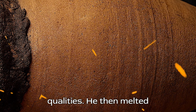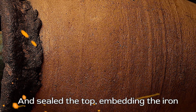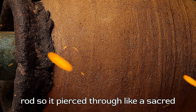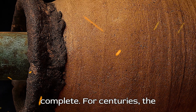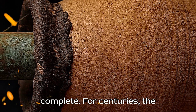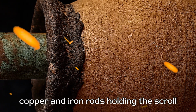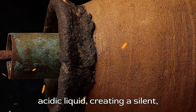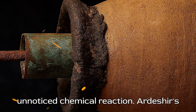He then melted black asphalt, the substance of the earth, and sealed the top, embedding the iron rod so it pierced through like a sacred needle. The vessel was complete. For centuries, the jar would stand sentinel, the copper and iron rods holding the scroll tight as they were slowly corroded by the acidic liquid, creating a silent, unnoticed chemical reaction.